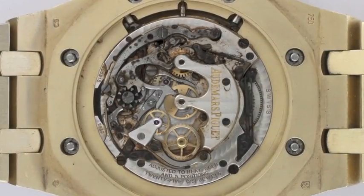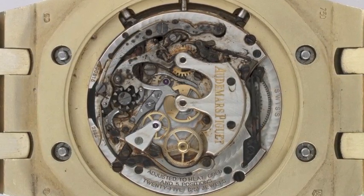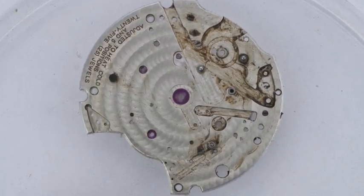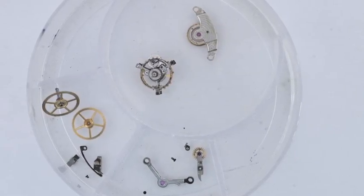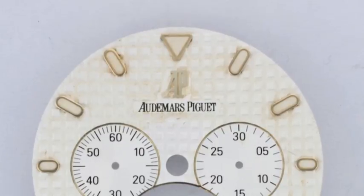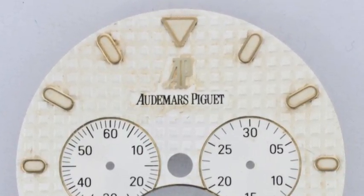When this Audemars Piguet Royal Oak Tourbillon arrived at Gray & Sons, it was in an obvious state of disrepair. The steel movement parts were rusting, and corrosion was well on its way to destroying this $250,000 timepiece. Rust stained the dial, and the case and bracelet showed tremendous abusive wear and tear.